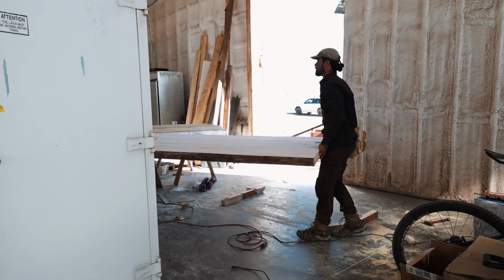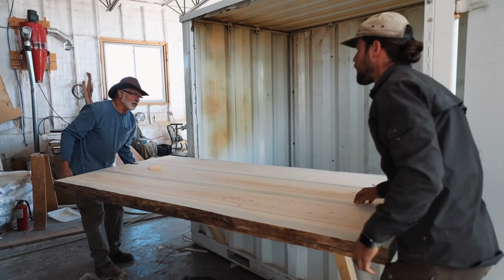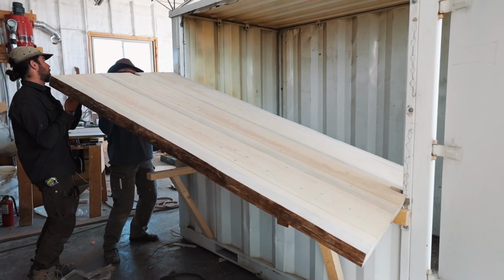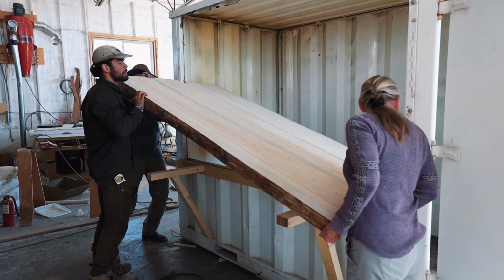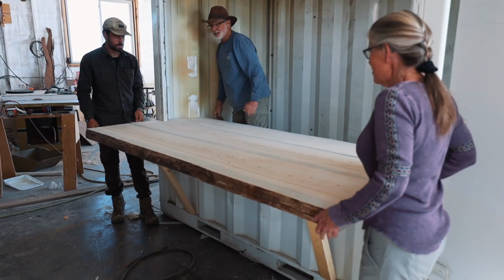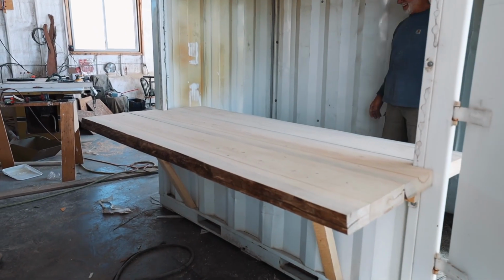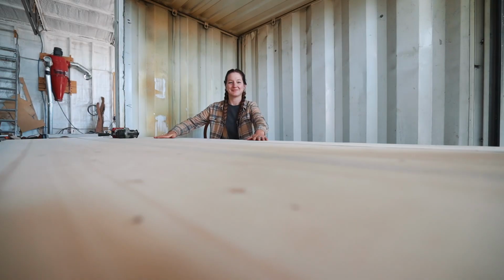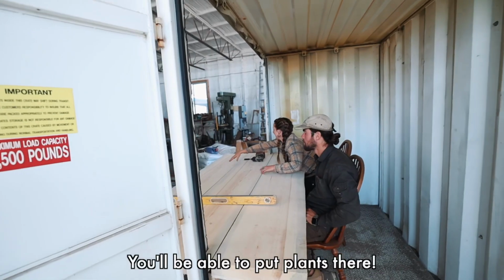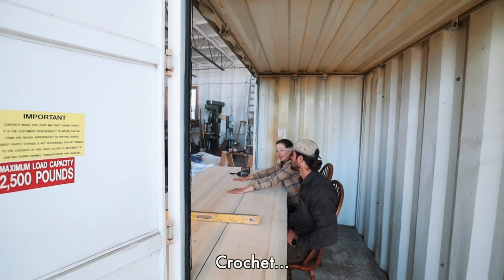Think we're gonna be wanting to put this in that very time. Now, come over here. And let's pick this end up. Is it in the groove? Yep. Woo! Is that your cool table? That's great. You'll be able to put plants there. Yeah, and not be in the way. Right, that will be so cool.